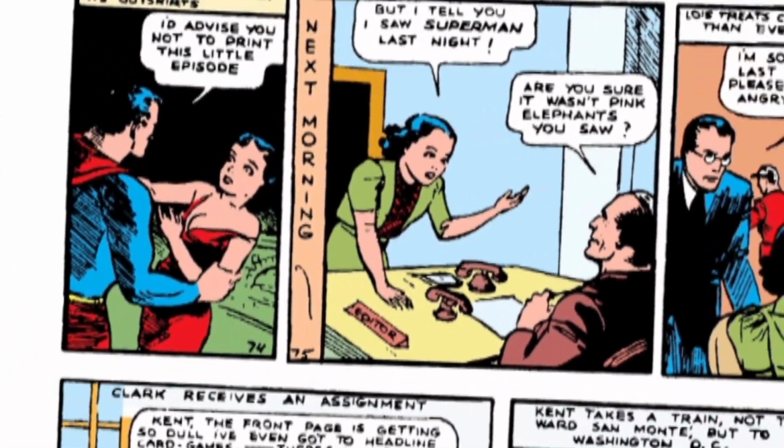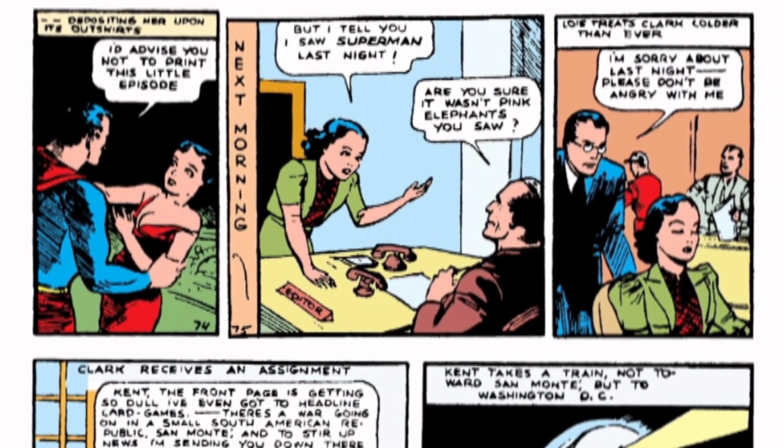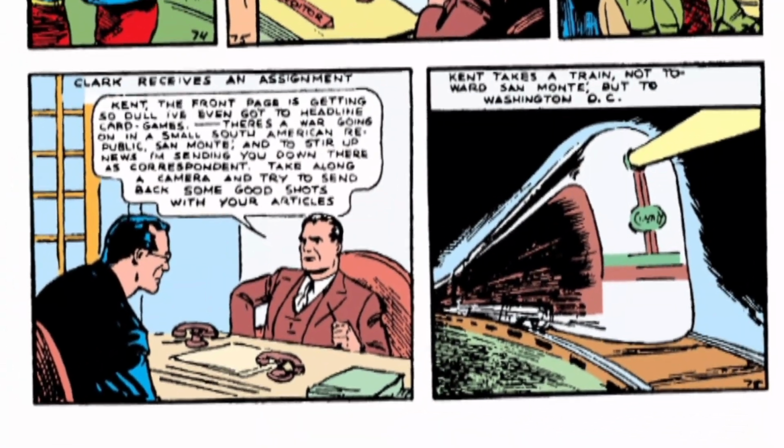Then back at the Daily Star, Lois is trying to explain what happened to their boss, which he just doesn't believe. He's like, what, you see pink elephants or something? Like, bro. So Clark apologizes to Lois for the night, and then he gets assigned to his next job.